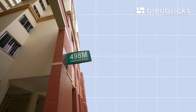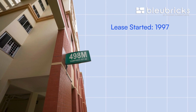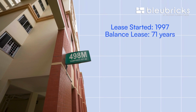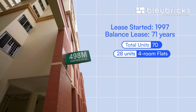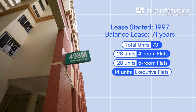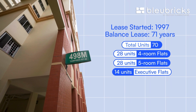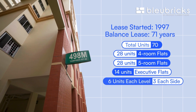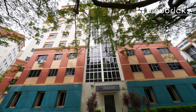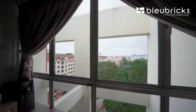Now, Block 498M itself has a lease start date from 1997. That gives us a very good balance lease of about 71 years. Within the block itself, it's made up of 70 units, split into 28 units of 4-room flat, 28 units of 5-room flat, and only 14 units of executive flat that goes up to level 10. And you don't have to worry about privacy as well, because on each level, you only have 6 units, 3 on each side. So if you are looking for an executive apartment right in this area, our unit right here that's situated on the top floor is most definitely a rare find.